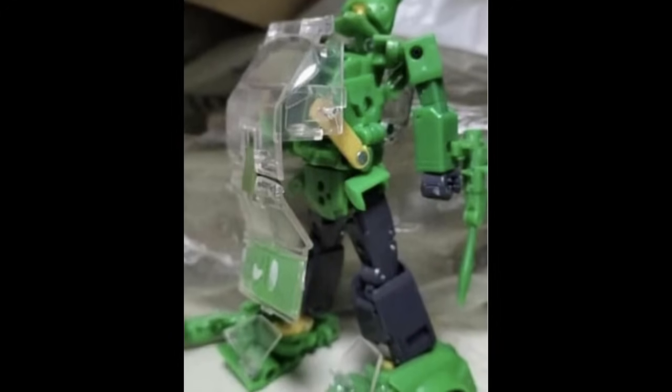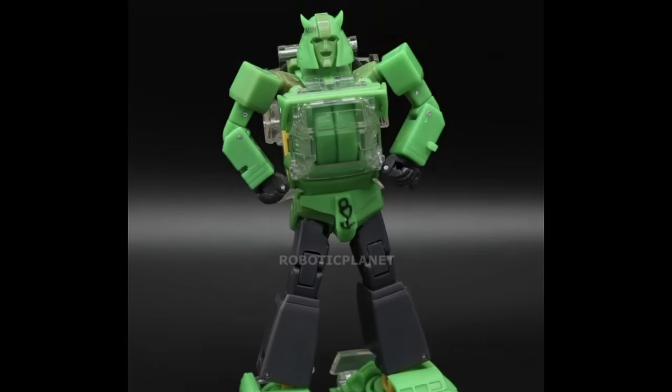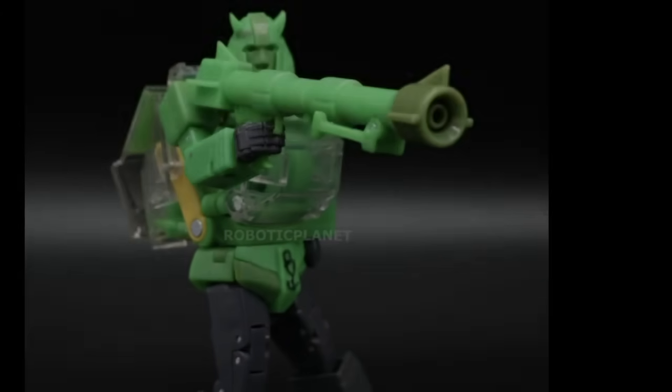But I like the fact that we get a bit of translucent here, because we can actually see how some of this transformation is going to work, the way that the tires fold into the chest. So I think that's really nice and really cool. For me, this looked great. I haven't got the MP Bumblebee, but this Cliffjumper does look really, really cool.